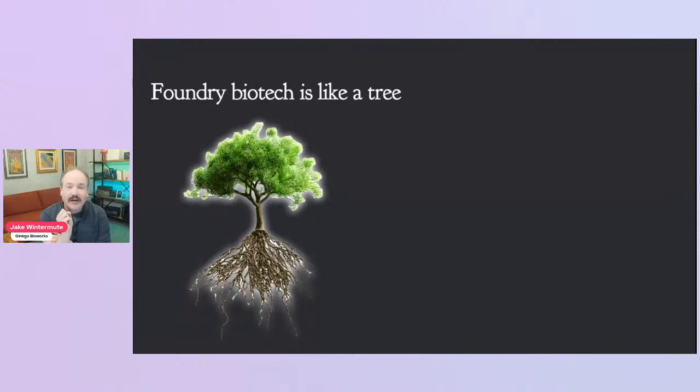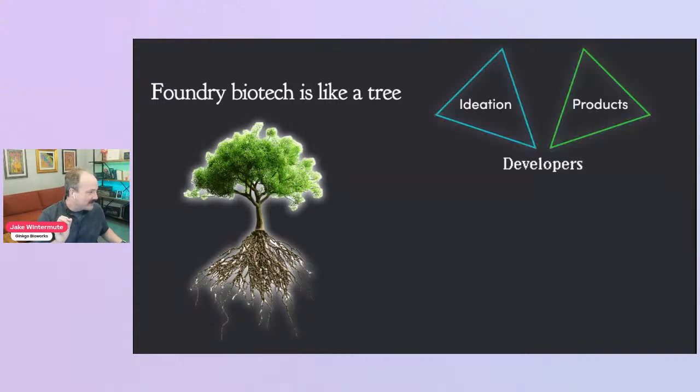And so I'll give you this metaphor. How does it work to develop for a foundry? How does it work for someone like you to build a company on Ginkgo's platform? So here's my metaphor. It's like a tree. I love trees. Trees are awesome. I try to use trees as a metaphor whenever I can. Foundry biotech is like a tree. The leaves and branches of the tree, that's you. That's your job. You're the developers. The ideation comes from you, and the products come from you.